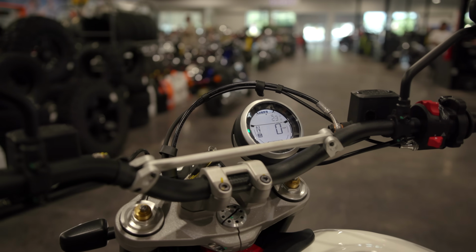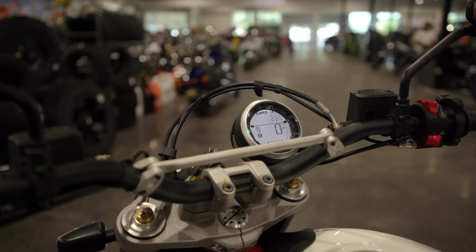But when you make that jump from the 400s to the 800s, there is going to be a significant quality difference on the screen. You're going to have settings that you can go into. You can change rider modes and stuff like that. I'm not a huge fan of the dash on the 400. I understand Ducati's got to save some money somewhere. Unfortunately, they did it in the dash here.